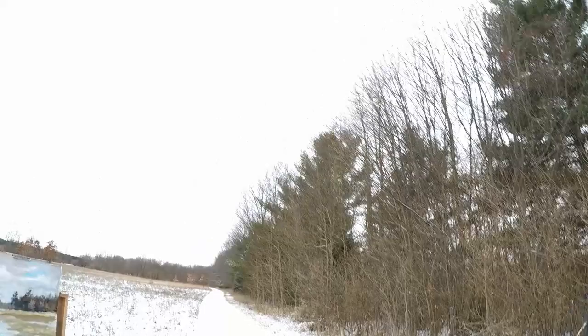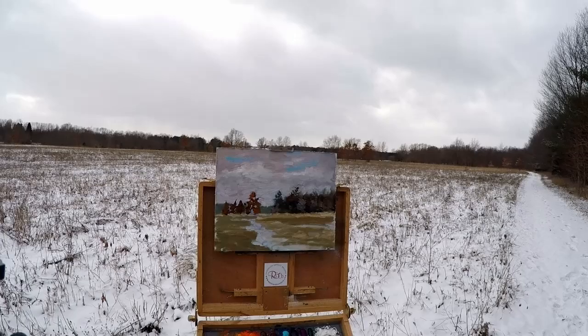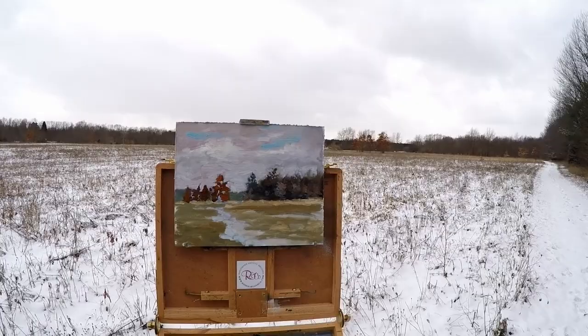I'm at the point where I've got some major tree trunks to put in, maybe just a touch of definition in the very background, maybe a little bit of work on the sky, and then I've just got to lay the snow and some of the other textures in this foreground. I'll get going on that, and we'll see if we can wrap this one up.